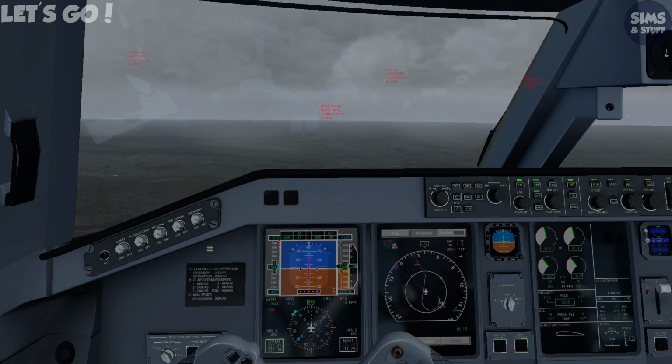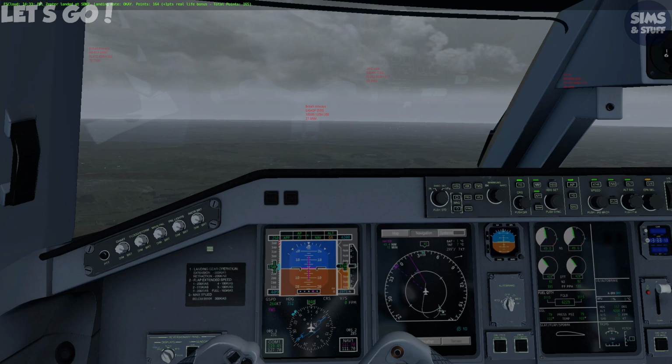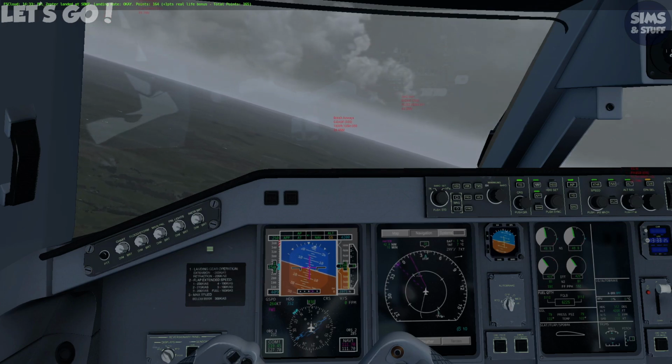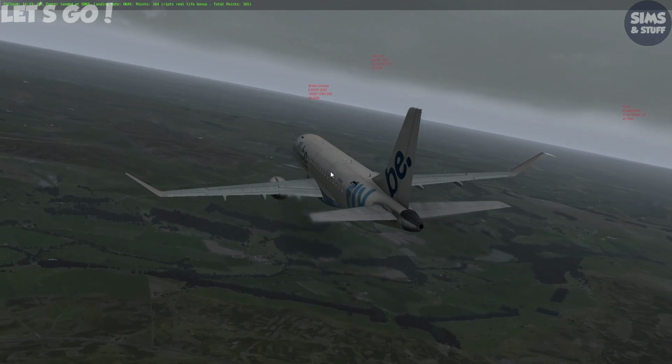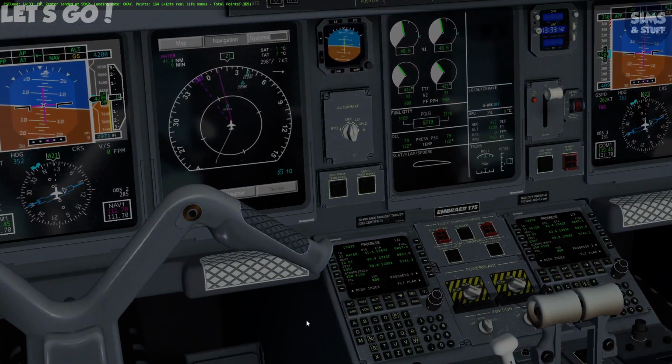Right, so now heading back in roughly the right direction. Weather's definitely drawing in a bit. Right, 42 miles to go. And it's raining. So it's 65 miles from our destination that we just flew over a few minutes ago.